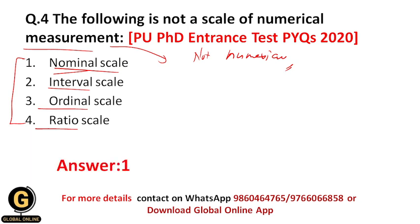That's why here your correct answer should be what? Nominal scale, because within the nominal scale you only label or name the variables and you can categorize the variables. You can't give numerical values to the variables, and that's why you can't measure them numerically. But if you see all of these scales, that is interval, ordinal and ratio scale, numerical values can be given in these scales, and you can give rankings to the variables and you can compare those rankings. Within the ordinal scale, I understand you can't numerically measure the variables, but still you can give orders to the variables, and according to those orders you can compare the variables. That's why somehow it comes under a scale of numerical measurement. But nominal scale does not at all come under a scale of numerical measurement. That's why here your correct answer should be what?